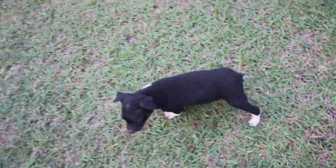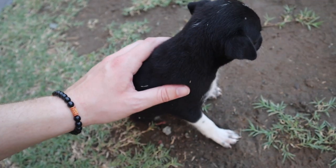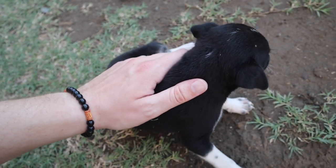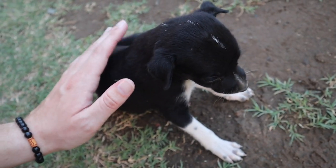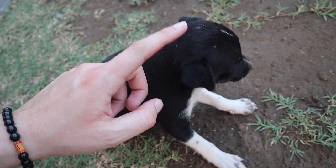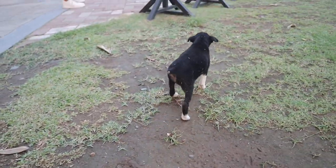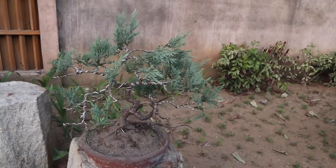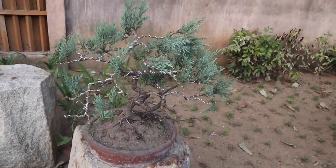Look at this little guy. It's a little puppy. Another puppy. Hey, little guy. You good? Whose dog is this? Nope, I guess not. There he goes. Looks like we got a little bonsai tree right here. This symbolizes Japan, so I wonder why this would be here after what they did to the Filipinos.